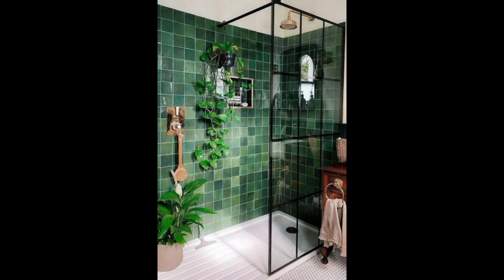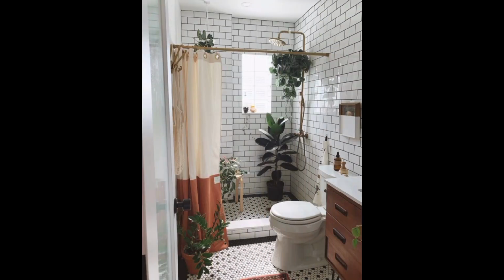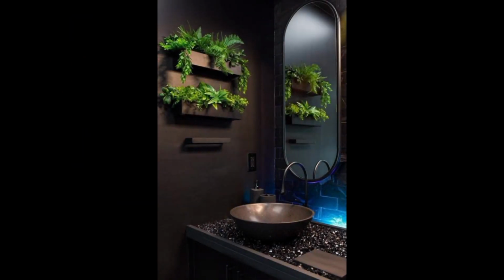Remember to consider the specific conditions of your bathroom, such as humidity and lighting. When selecting plants and decor with these ideas, you can create a refreshing and inviting bathroom oasis.